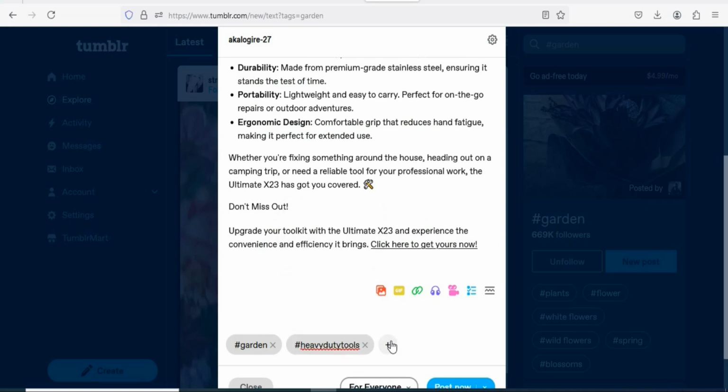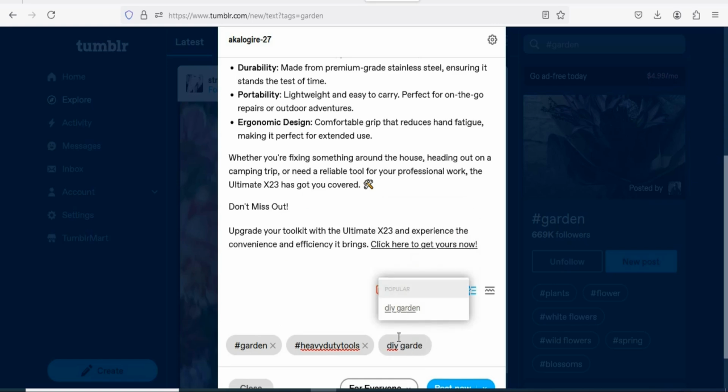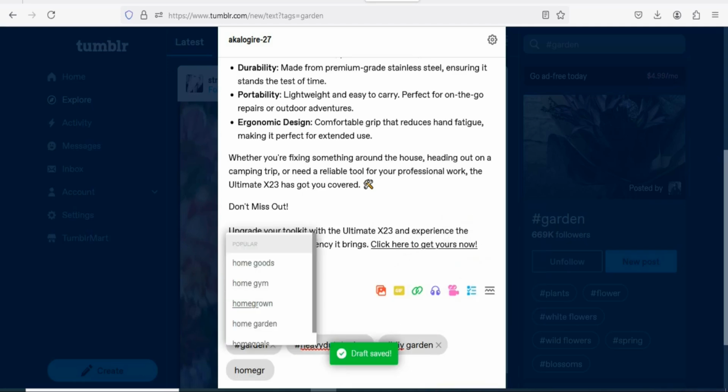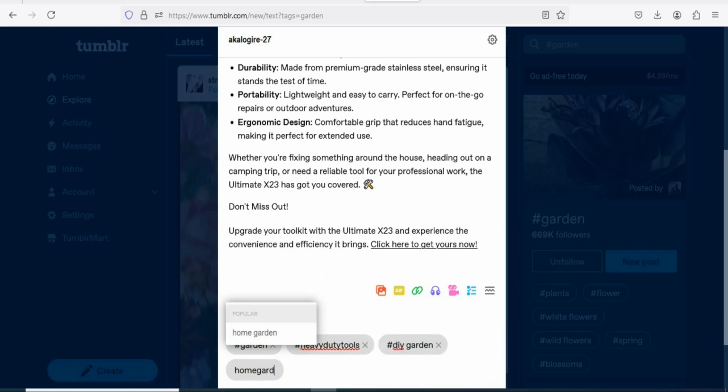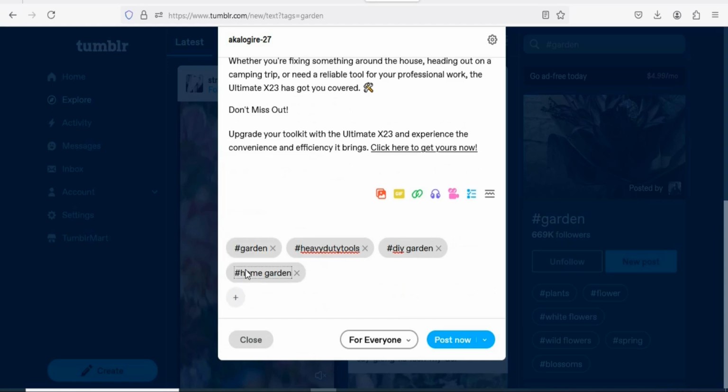Once that is done, just type as many tags as you want. So let's type DIY garden. Type something like this. You can see it right here. Just add as many tags as you want. Just type something like this, home and garden. You can see it right here. Type something like this, home garden. Just add the tags that are related to the product that you are promoting.